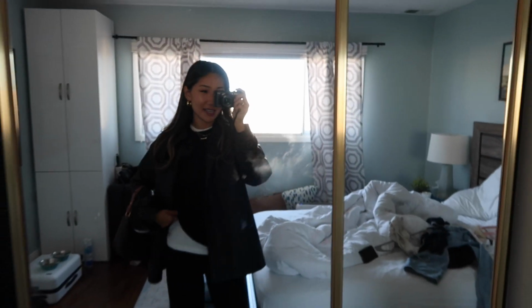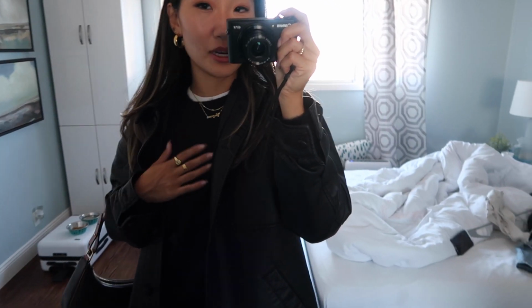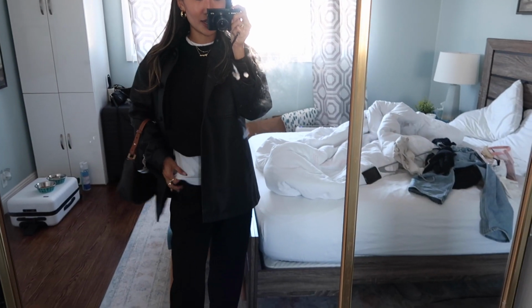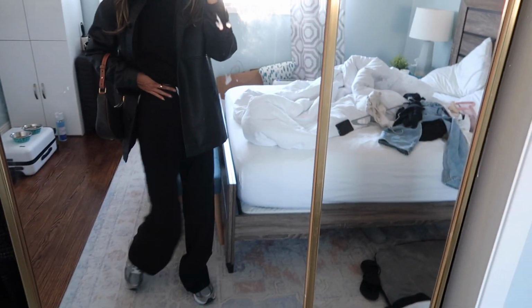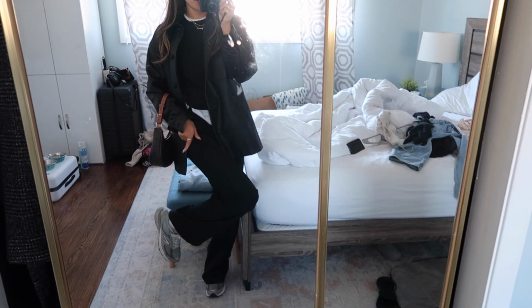The cable car. So I wanted to do a quick little outfit of the day. I'm running out of clothes here, honestly, from what I packed, but I have on this faux leather jacket. It's just an all black look. Faux leather jacket from ASOS. The sweater is from H&M, I believe. It's just a black sweater. I have on a t-shirt under, some black trousers. These are from Bershka, and then my New Balances.